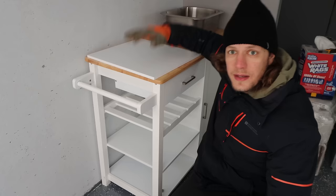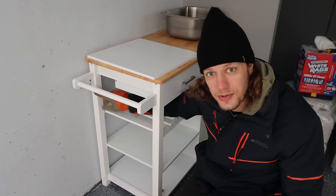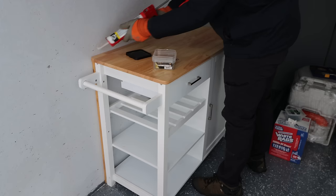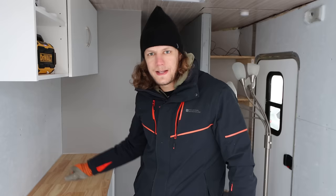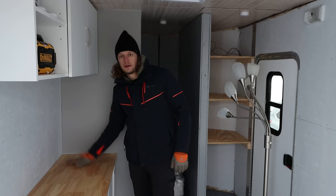Kitchen cart's in, just gotta figure out a way to secure it. I think I might throw some caulk underneath the legs and then put board behind here and screw this into the wall. Kitchen cart is secured. Next, I think I'm just gonna go right in and we're gonna cut out the sink.